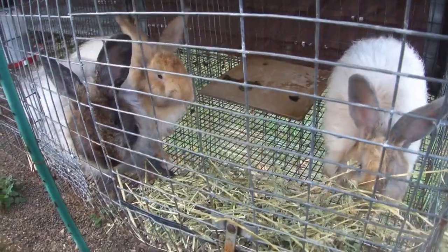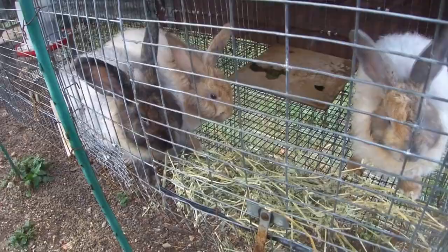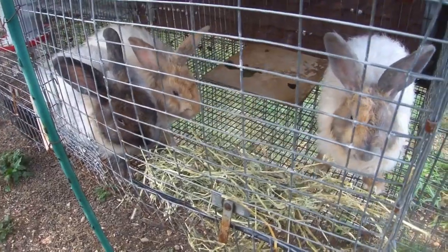But she gets to try all the yummy hay and greens too that the other two are getting. Aren't you so lucky? It's just easier to do them all in the same area and feed them all the same thing than separate one and then have the other two, because that means less chores and less stress on the rabbits.